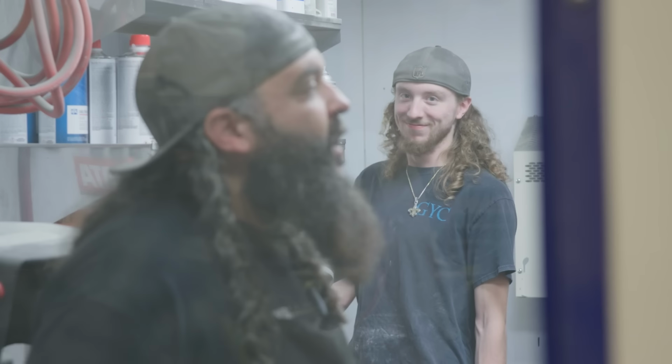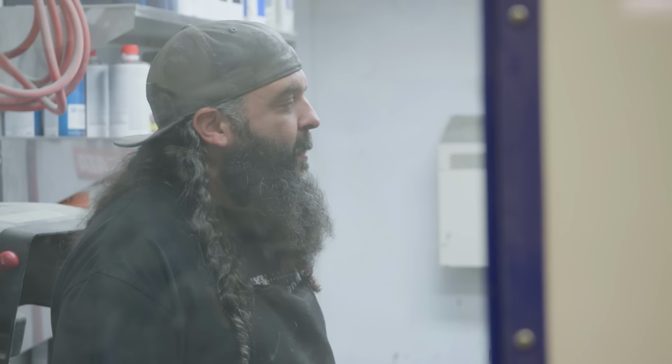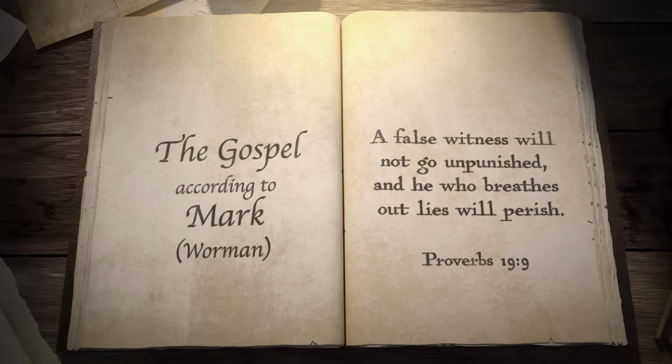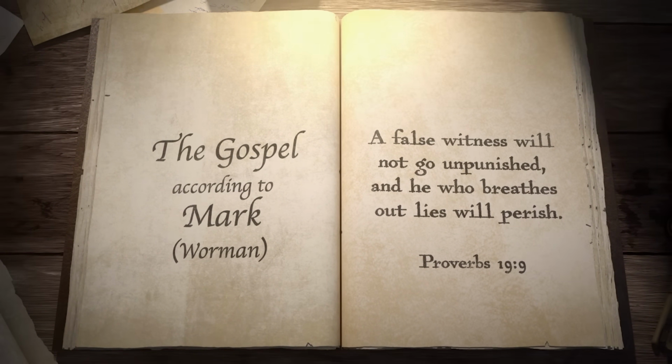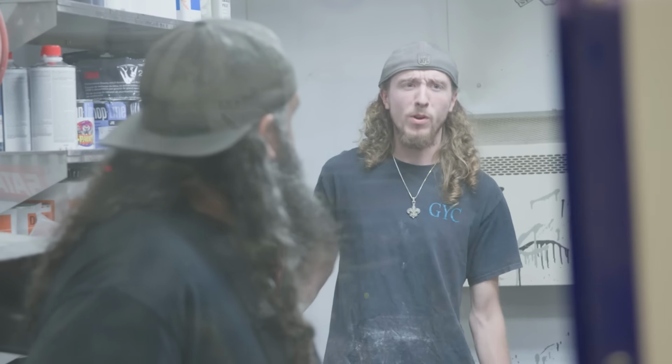What am I supposed to tell Don? What would you tell Don? I wouldn't make promises that you can't keep. I believe that we are warned in Proverbs 19:9 about this very scenario. A false witness will not go unpunished, and he who breathes out lies will perish. That's not me. That's the big guy. Hey, don't you think your dad should cut his hair?